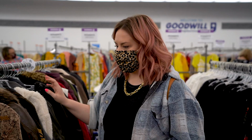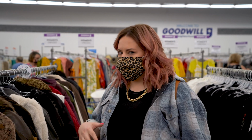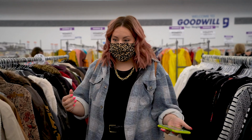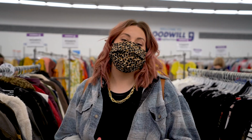I would say in general, my style is kind of like 90s grunge teenager vibes. Clearly, my jacket is actually from a Goodwill. I love gold jewelry, so kind of like edgy with a feminine twist, I guess you could say. But I love anything vintage or retro. Generally 80s, 90s are my eras. So anything that fits that vibe. If a teenager would wear it in the 90s, I'll probably be wearing it now.